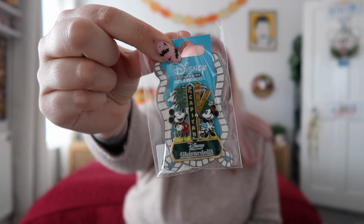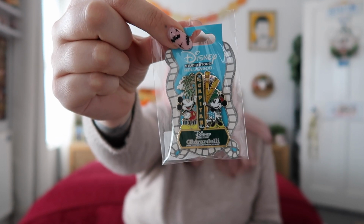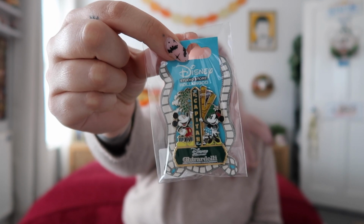Like, I saw one, I was like, oh, I need that one. And then I saw another one, I was like, well, I can't choose, I need to buy them. So I ended up getting 3. This was the one that I knew I was going to get anyway. And these ones are exclusive ones you can only buy in the store. So they kind of got me there.